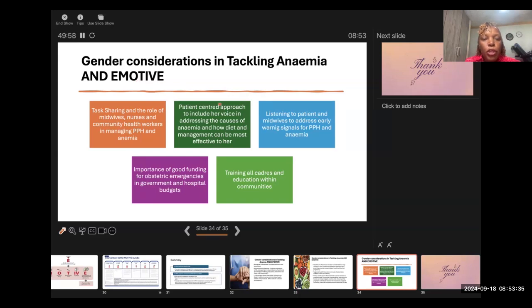Then a patient-centered approach, to include her voice in addressing causes of anemia and how diet and management can be most effective for her. We need to listen to the clients and midwives to address early warning signals for PPH and anemia. Because with the hegemony issues in the healthcare system, I'm afraid to say that sometimes you identify PPH as a midwife, but as you escalate, the response is a bit slow unless the woman is collapsing. If the woman is hemodynamically somehow stable, the response is usually slow in healthcare practice. So we need to come together as healthcare professionals and synergize, so that when we identify early warning signs, we should be listened to as midwives, and also as healthcare professionals all around.